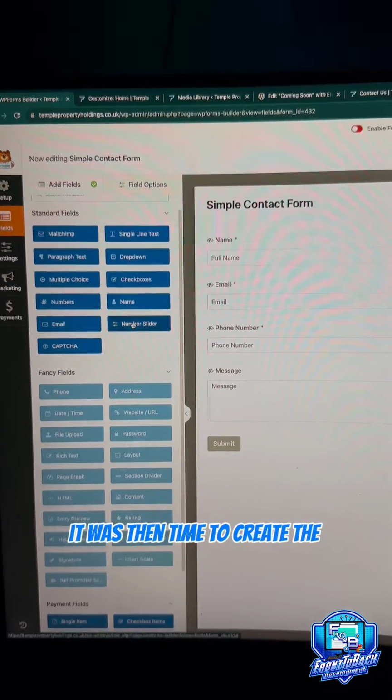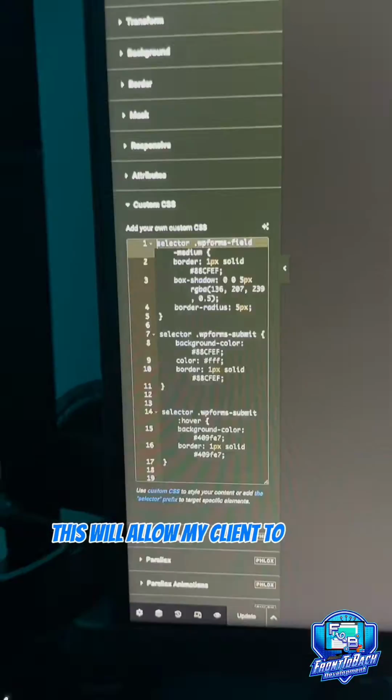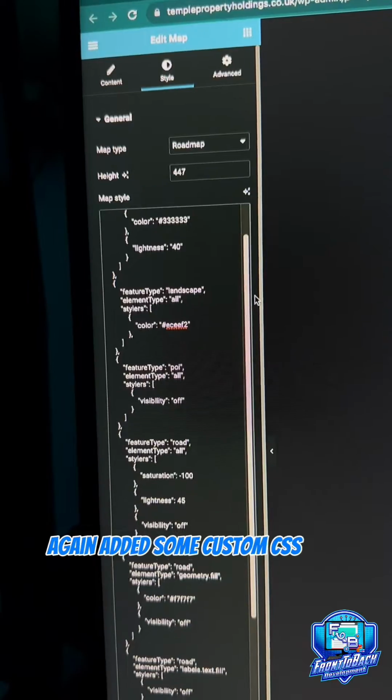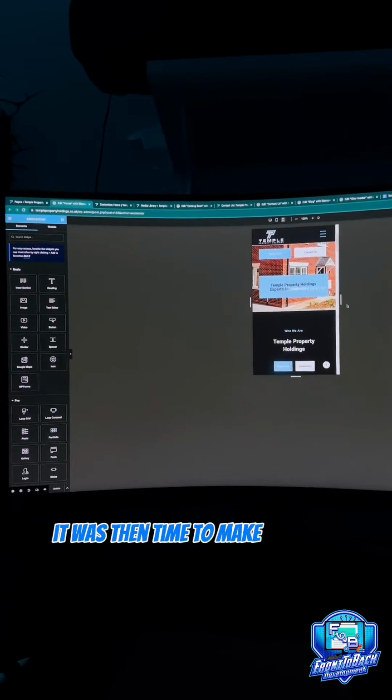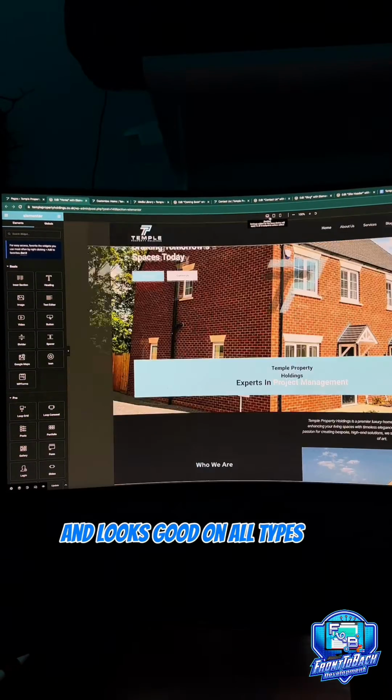It was then time to create the contact form for the website. This will allow my client to easily collect leads. Again, added some custom CSS code. Then I created a branded map to allow people to locate the business. It was then time to make sure the website is responsive and looks good on all types of devices.